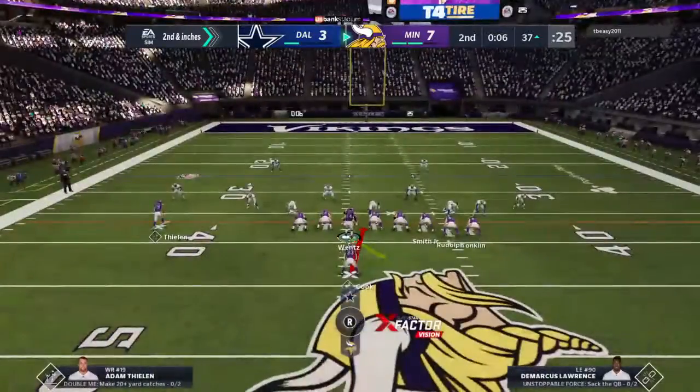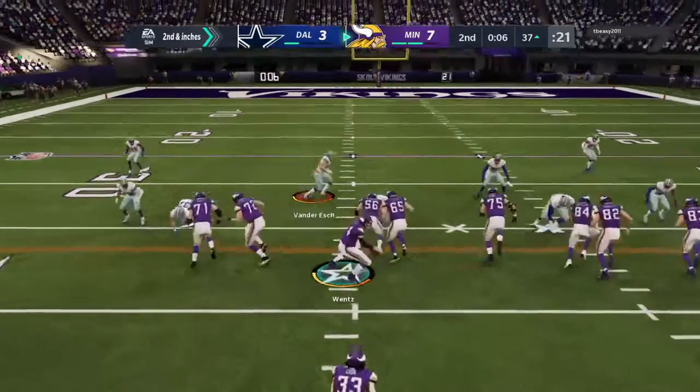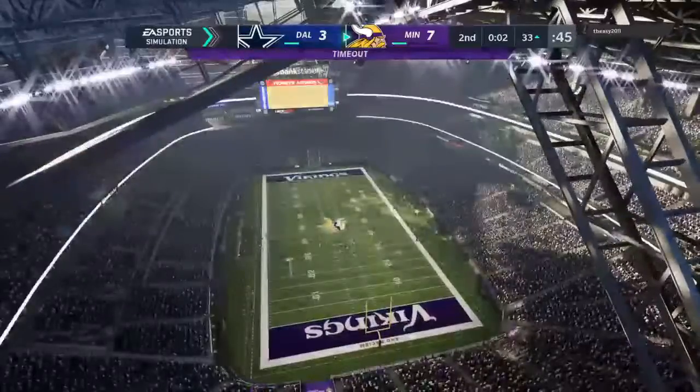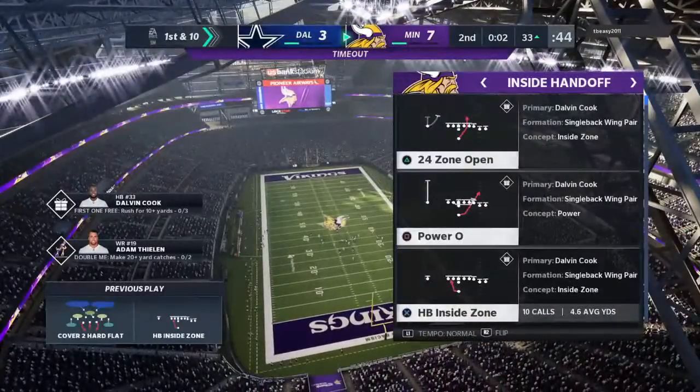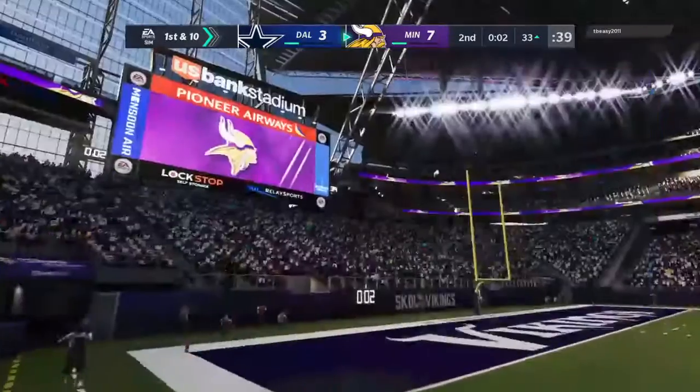Extra bulk up front for 2nd and inches. 3 tight ends. Handoff comes to Cook, and he's going to get it down to the 33-yard line here. And we're going to get a timeout with 2 seconds remaining in the second quarter.